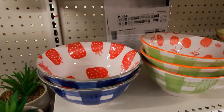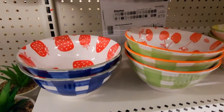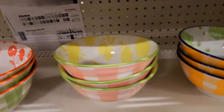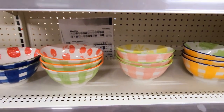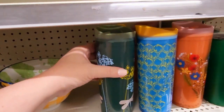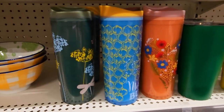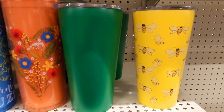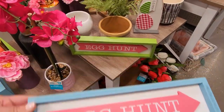Beautiful people, I'm in Dollar General and we have some adorable bowls for $2. The colors and the fruit, these are so cute. We have these for $4 and these for $6. Love them bees. Really cute signs for $3.